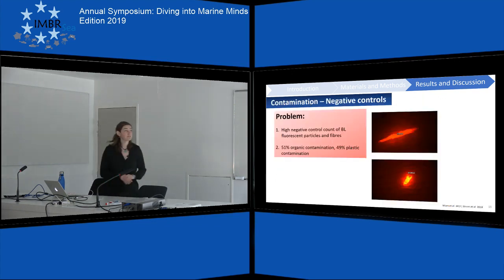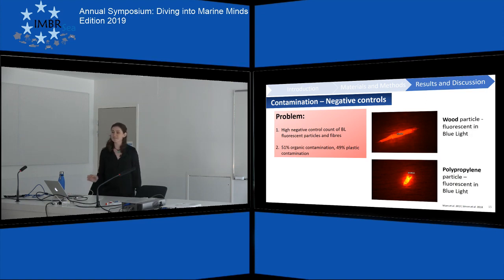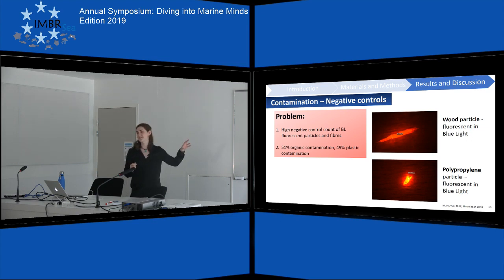We did have a problem with contamination in our negative controls when we started processing environmental samples. As you can see here, there are 2 images of particles fluorescent in blue light. And it was quite a high count for a negative control. But the second problem was that 51% of these were actually organic and 49% were plastic. So we couldn't tell the difference between organic and plastic particles, which was quite a big problem.